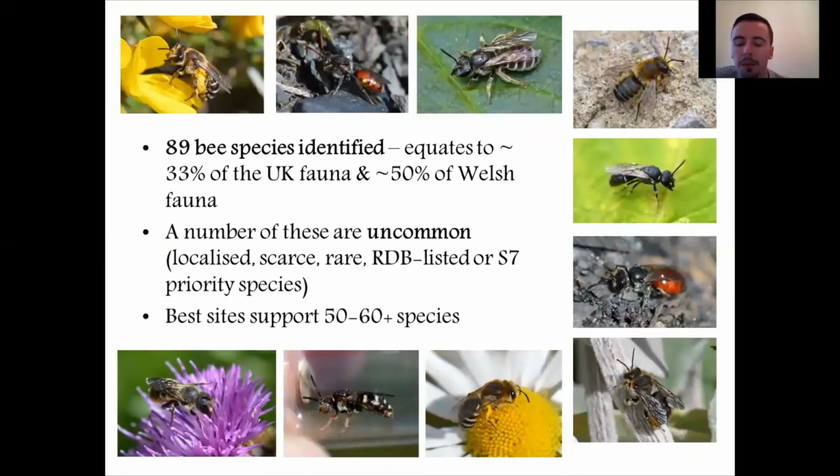Bees have been particularly interesting, and as I mentioned, this is the group that has probably received the most work, because this is the group that I specialise in. And I've recorded well over 90 different species of bee now, which equates to about a third of the UK fauna, about half the Welsh fauna. So pretty good just for a small number of sites within my local area.